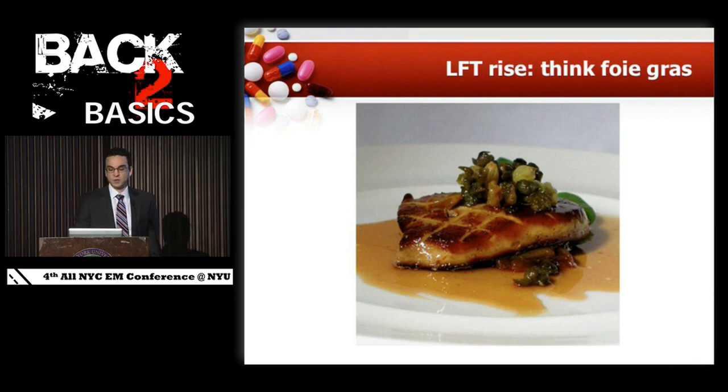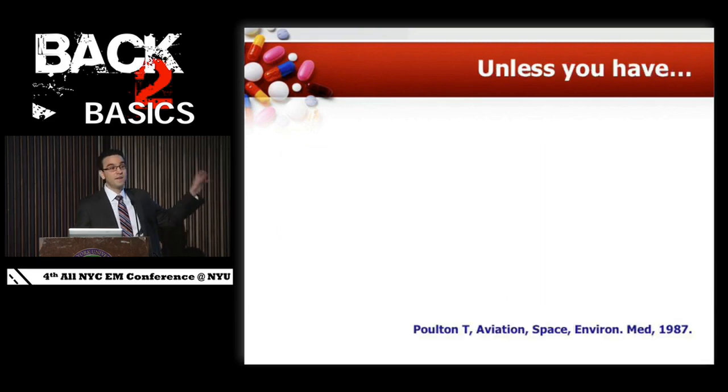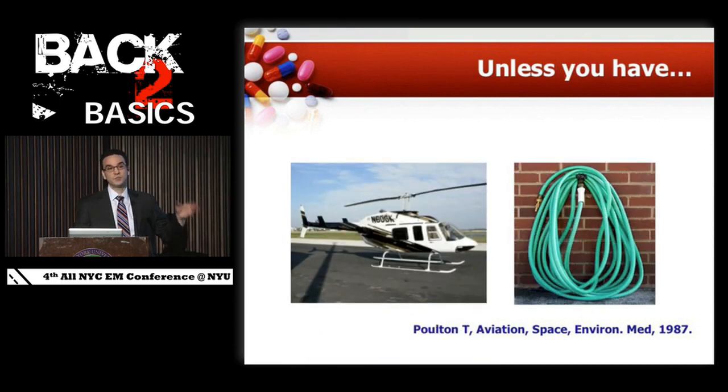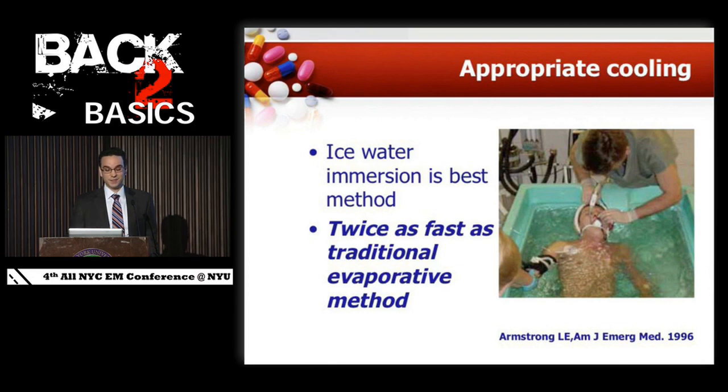So the pitfalls I see in cooling are essentially this. You do not want to use fans and cooling blankets, misting, and fans, all right? That just does not work unless you have one of these and one of these, okay? The study that actually this worked took patients to the top of the roof, doused them with a hose, and they were sitting underneath a helicopter blade, okay? We do not have that. We don't have that access to a helicopter blade at this time in our emergency department. Maybe we will in the future. Ice water immersion or ice bath immersion is the best, okay? But that's not very practical.